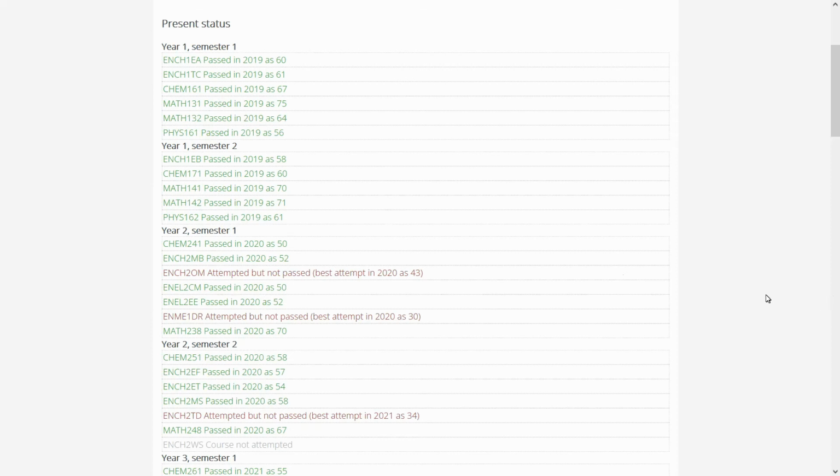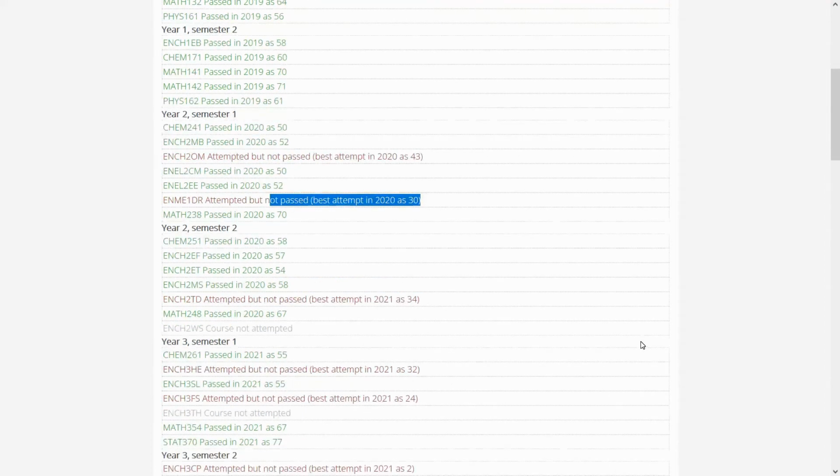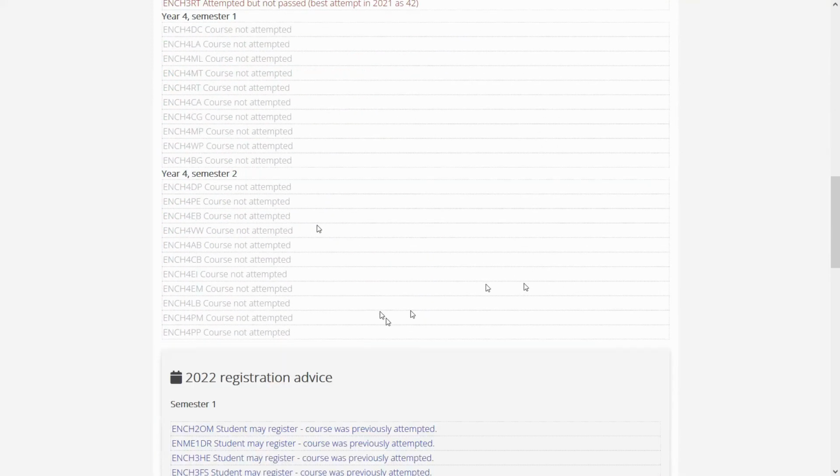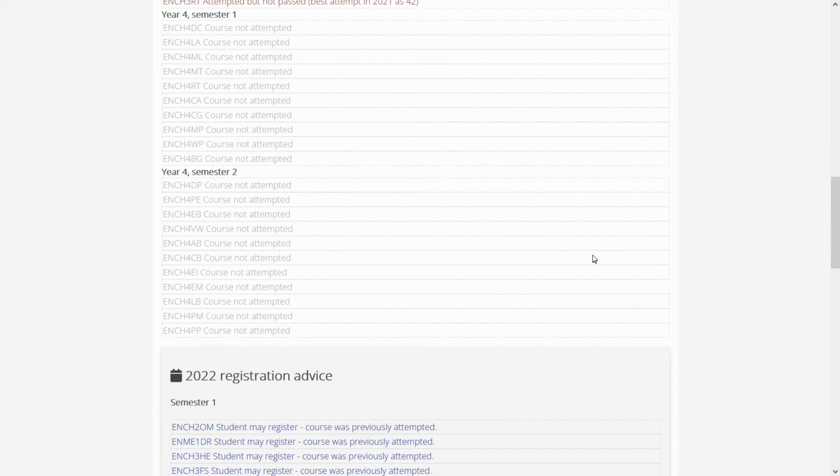We already see that there have been errors in the past. The student did not complete all the required second year courses in 2020, but no one seems to have required the student to complete them in 2021. We can also see that certain courses, which are prerequisites to third and fourth year courses, have been failed, and there will be significant complications in this registration. Scrolling down, we can see that there are no fourth year courses that have been attempted as yet.